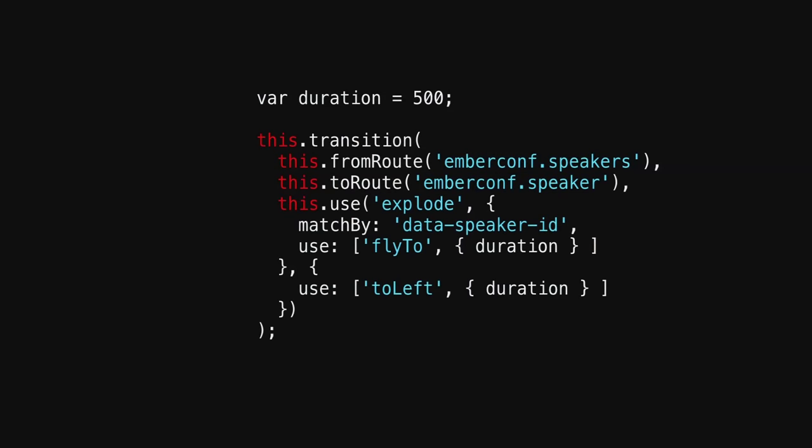So Liquid Fire unlocks animations as sophisticated as that using this very nice, concise, declarative API. You just say, this is how this element moves from this screen to this screen. In this case, saying from this route to this route using the explode animation. I think that's huge. Again, I won't go into depth here, but if this is interesting to you, just Google for Ember Liquid Fire. Edward has set up a bunch of great documentation, great examples, and again, I highly recommend his EmberConf talk.